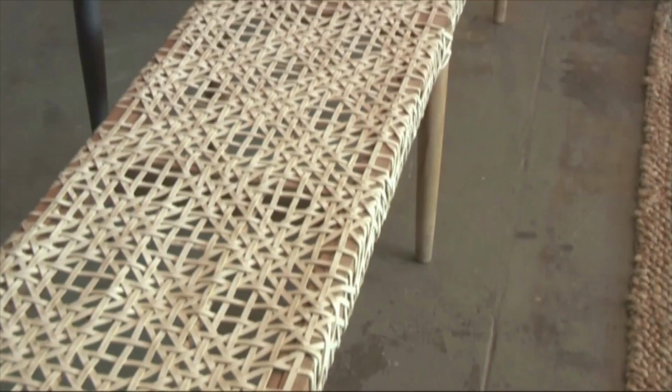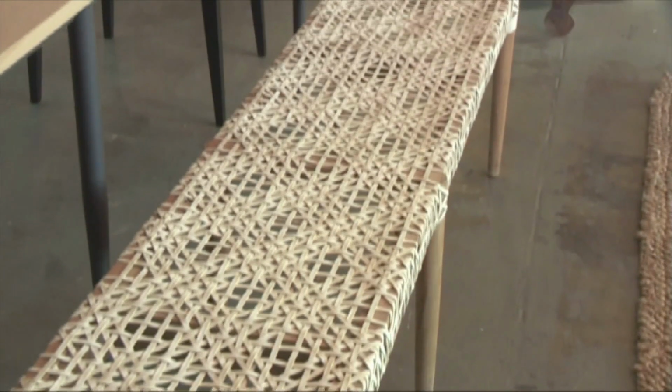If I could propose a toast and say thank you guys so much for inviting me to your office and your home to share some of those incredible secrets and the magic in your decor. And this bench as well has been a great addition to the studio, so thank you guys. Cheers.